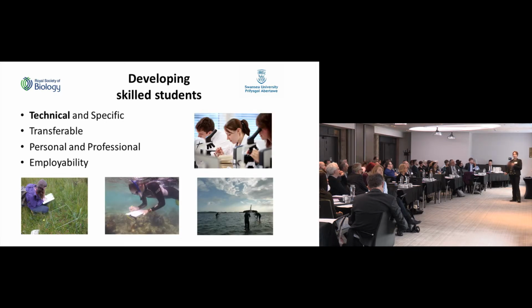So as bioscience degree students, technical skills is what I'm going to be talking about, but of course there are specific skills that are developed within each degree, transferable skills that students can take across into their jobs, employability skills. And all of these are really important, and they're quite diverse, as you can see here, from everything in the laboratory through to out in the field or even in the sea.